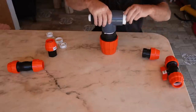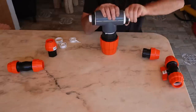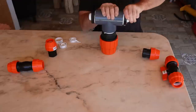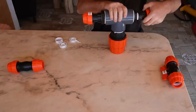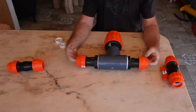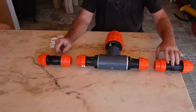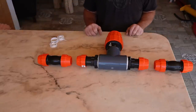Yeah, but you need to use plenty of PTFE. Two whole rolls I've used. There we go, so they're all done. Now all I need to do is put the black plastic pipe, HDPE, between here and there like that. And then I can put more plastic pipe on from there to make irrigation much easier.